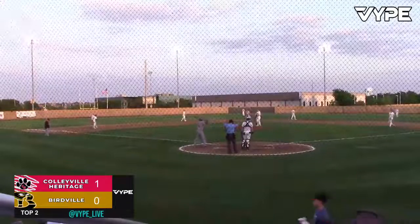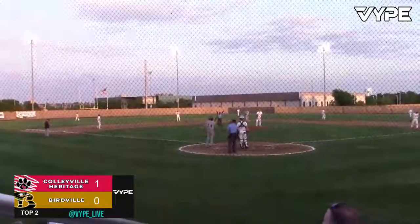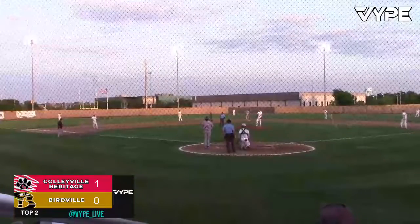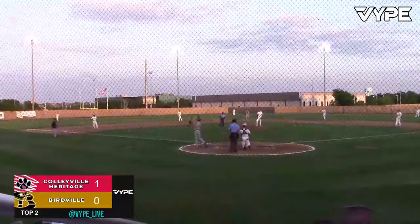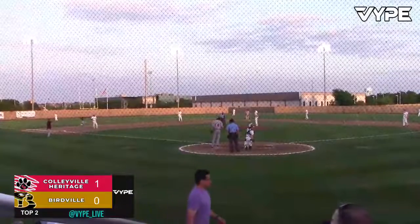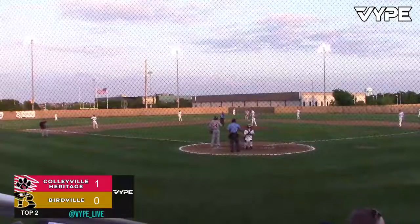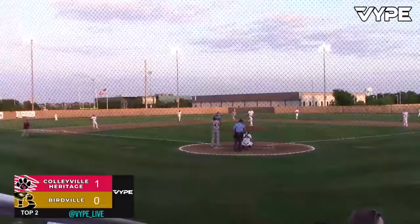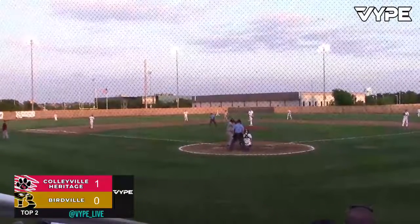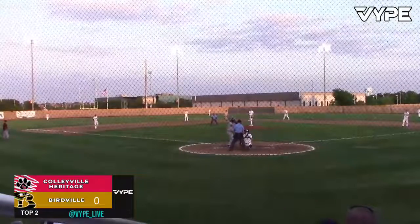Shortstop Hogan Shelby struggling to come up with the key plays here. One of the most difficult positions to play in baseball, getting that ball short to first base is incredibly difficult. You not only have to receive, but you have to deliver it to first. Two men on, one out here in the top. So I guess another run has scored.